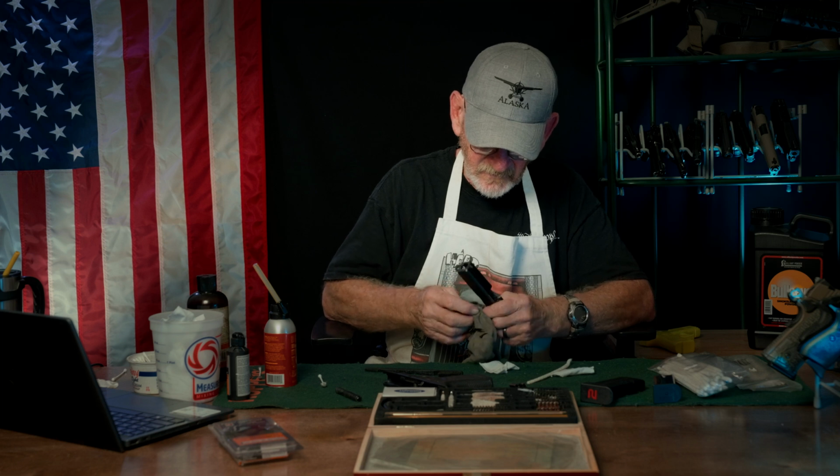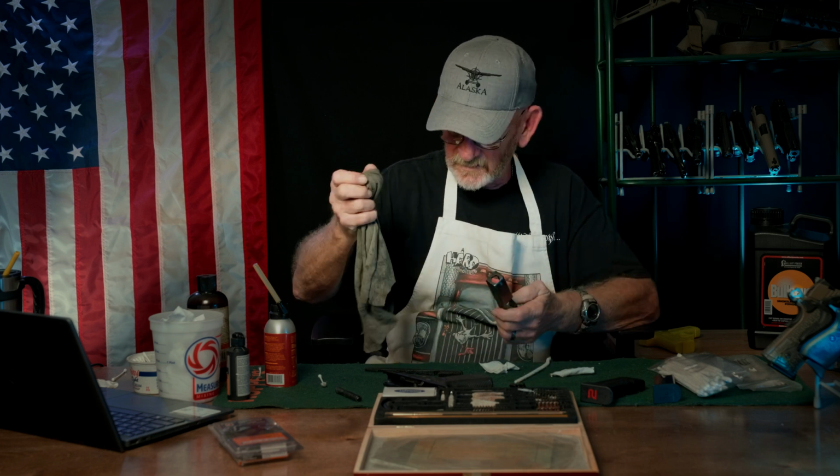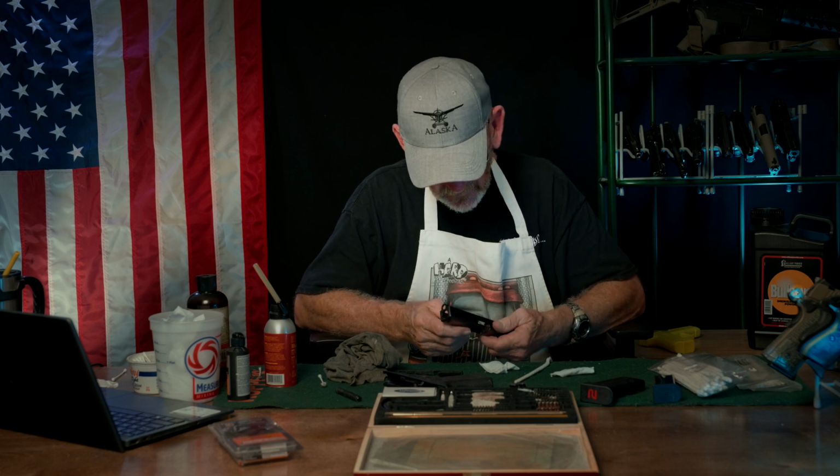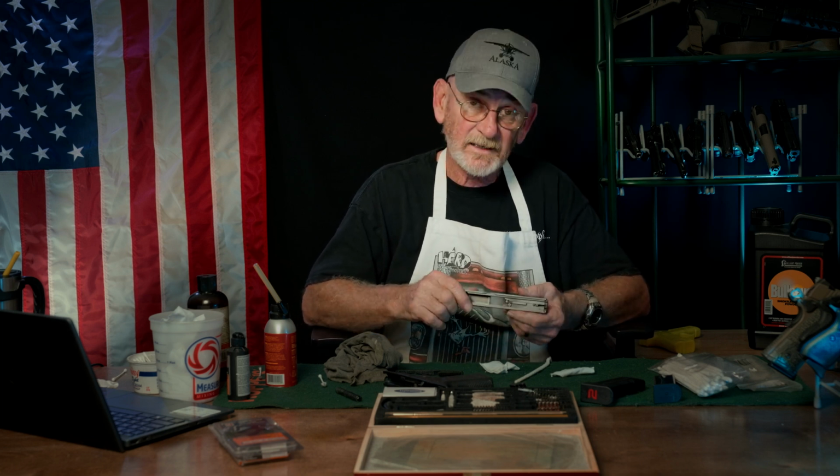And sometimes you can't see if something is clean or dirty until you wipe up all the crap off of it. Now you've got to look at it and make sure it's nice and shiny clean, and the breech face is clean. Now you got to clean the guide rails.